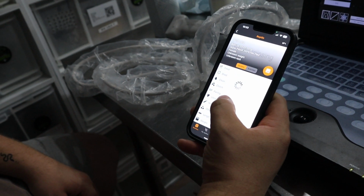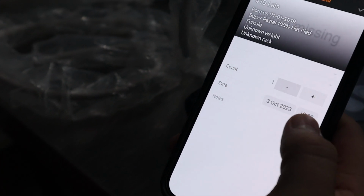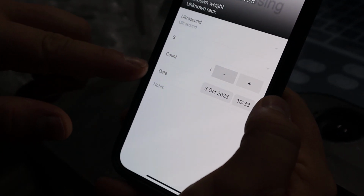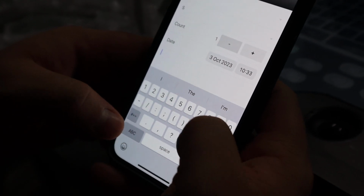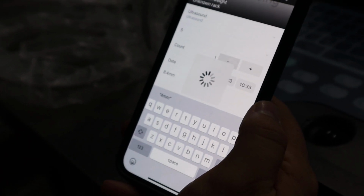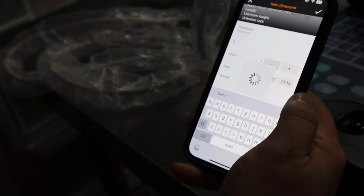Okay, there we go. So then what's the choice? Ultrasound. That's still loading everything. Okay, ultrasound. So she's got small. You can click, it gives you the options here. You've got small, medium, large. You can put how many eggs you see, but usually we just put the follicle size. Okay, 8.4 millimeters. Perfect. And then click. Yeah, done. So now that's logged it. That's good. So again, we probably want another month or so for her to get up to the 10, and then we'll put Thor to her. So that's really the process of what we go through.